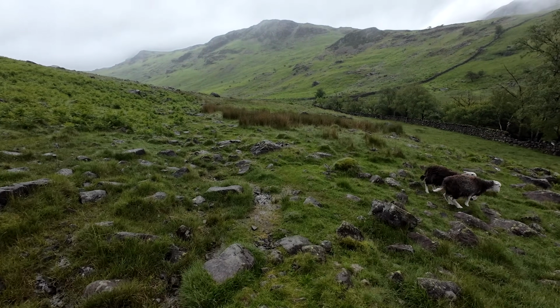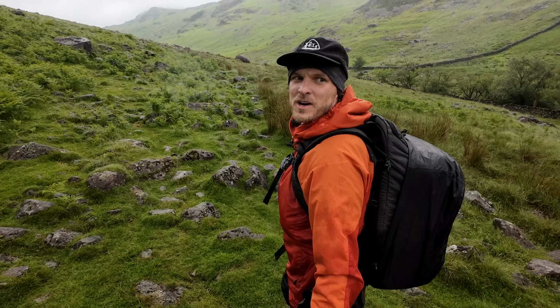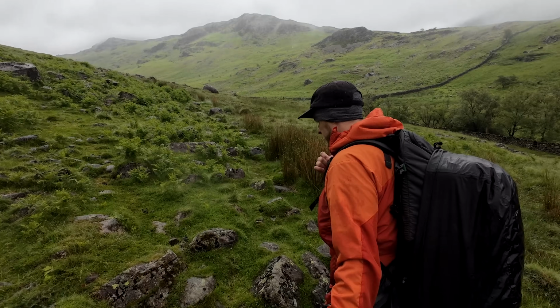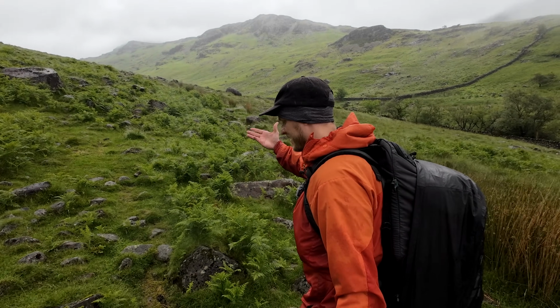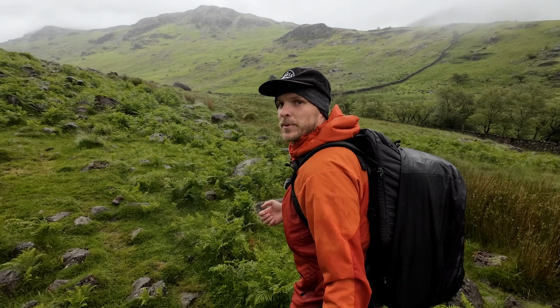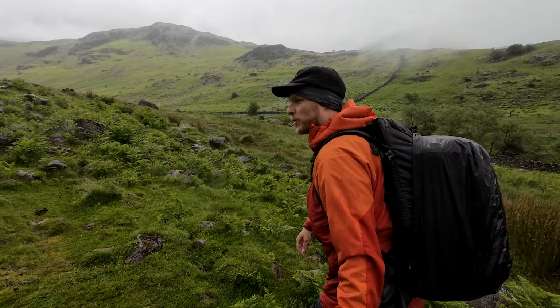So I've decided to move on away from them waterfalls because I just want to crack on with the hike really. It reminds me of how it has always been during these Wainwrights: I want to stop and enjoy something every 2 minutes it seems, but sometimes I've got to tell myself, mate, no, you've got to carry on.